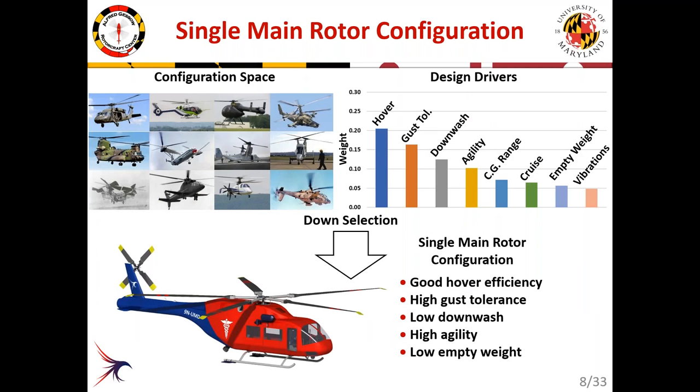First step was to choose the configuration. After determining the design drivers, the most important configurations were analyzed against them qualitatively. Eventually, a single main rotor configuration was chosen, due to good hover efficiency, which was very important for this mission. High gust tolerance, even with the presence of the tail rotor. Low downwash for the safety of the rescuees. High agility for the rescue operation and low empty weight.